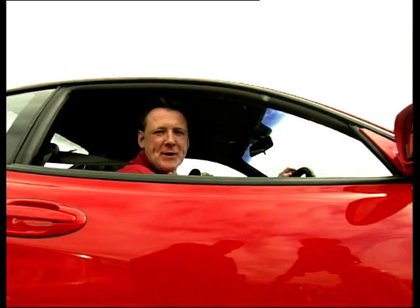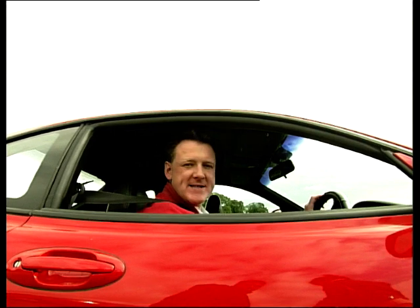There's absolutely no doubt that Korean cars are getting better and better, and here's two fine examples on the programme today. The Daewoo Matiz, cute and dinky, and the Hyundai Coupe, stylish and elegant.